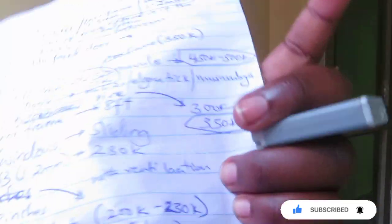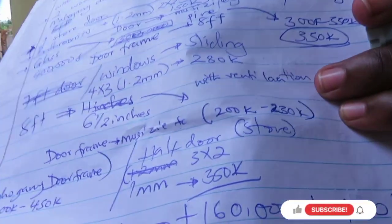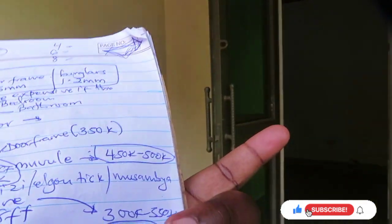And if you're doing a kitchen instead of the store, there is also no need to put a door inside your house to your kitchen. Just put an arch. I'll show you how the arch looks. Now, those half doors, you need one that is 3x2, and it should be 1 millimeter thick. It shouldn't cost you more than 350,000 shillings. Maximum 350. But I know you can even get one for 150 to 170, but remember the designs and the type of metal bleaching matter. I'm trying to get you something more secure.